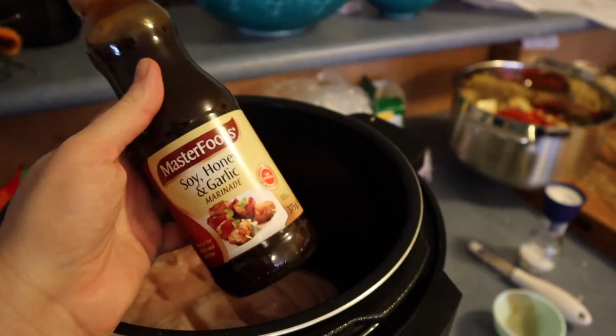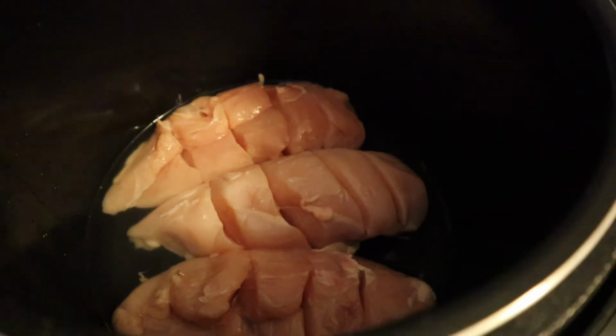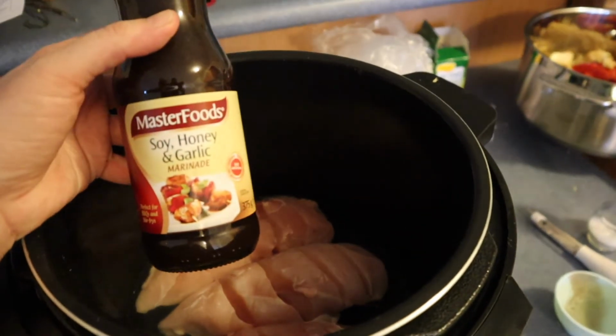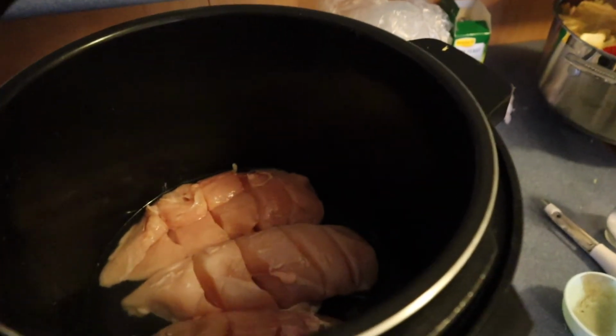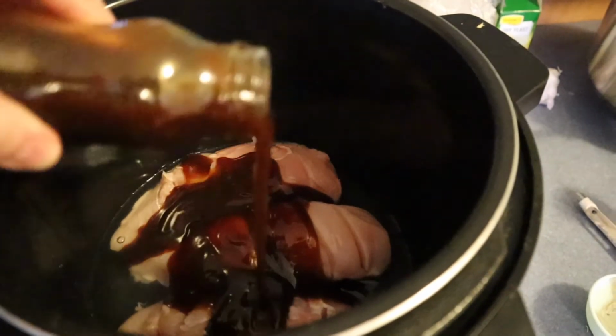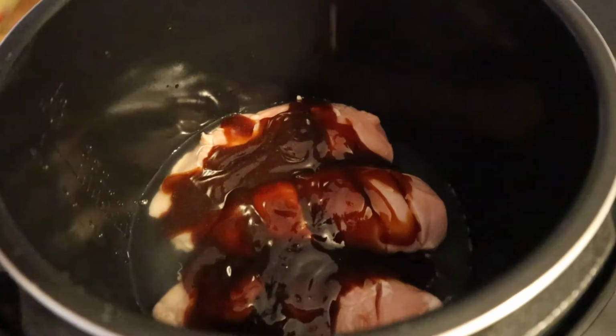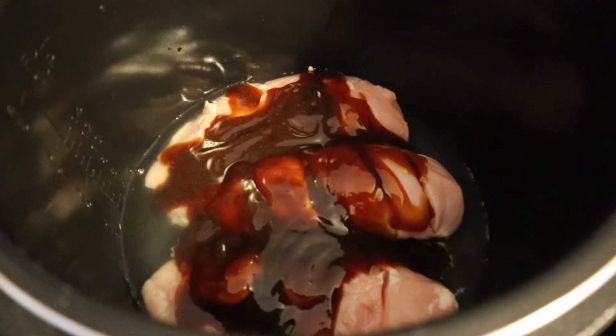This is just going to be nice and simple. I've got 3 chicken breasts, which I have sliced to just allow the flavoring in there a bit more. I've put a little bit of water in there so that it doesn't burn, but I'm just going to douse the chickens in some marinade and then allow them to slow cook for, I think it was about 3 hours last time. And then that let me get shredded chicken, which was actually quite tasty.